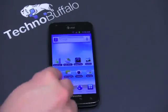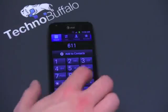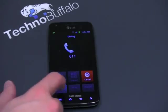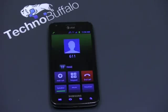Let me go ahead and show you a little sample of what that sounds like. Go ahead and jump on into the dialer, hit 611. You'll also be able to hear what the speaker sounds like. So go ahead and let that dial. Go ahead and kick the speaker on. It's got a cool feature too. When the phone rings, if you flip it over, it'll automatically mute the phone for you.